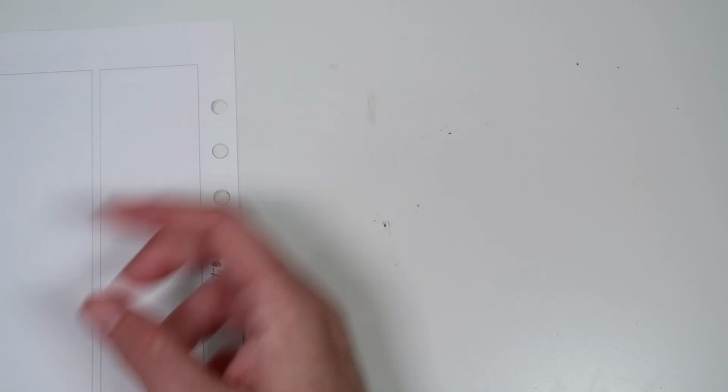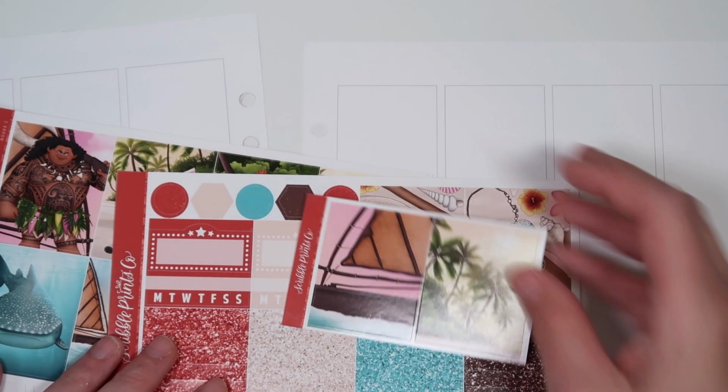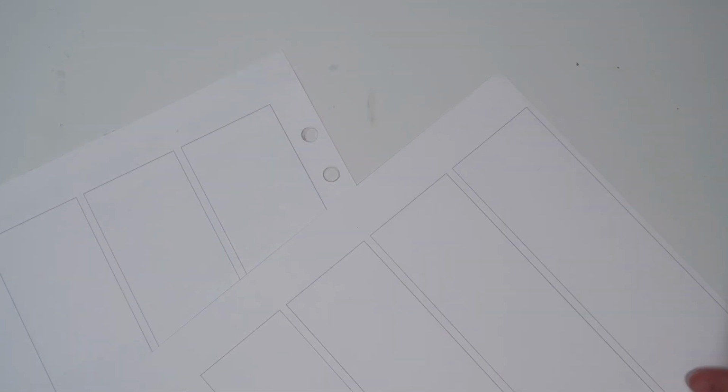There's no tall box, so we will need 7, 8, 9, 10, 11 boxes. We've got 8, 9, 10, and then I'll probably use one of these because the one on the washi sheet would be good for a quote, and I just don't have any quotes to use. So that's essentially the whole ding dong setup.